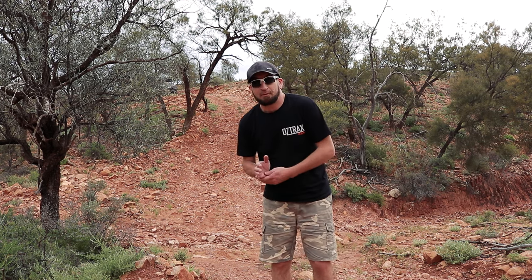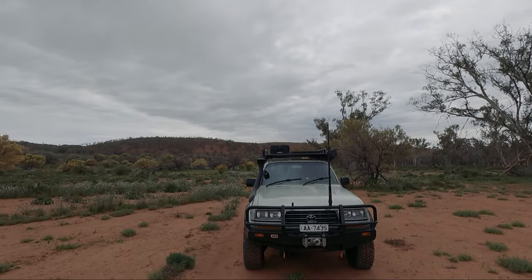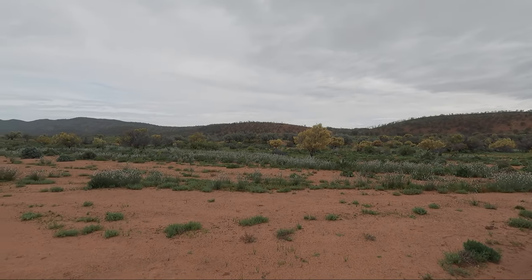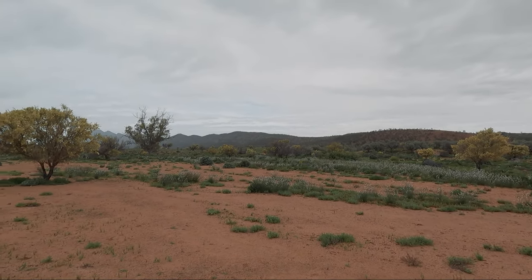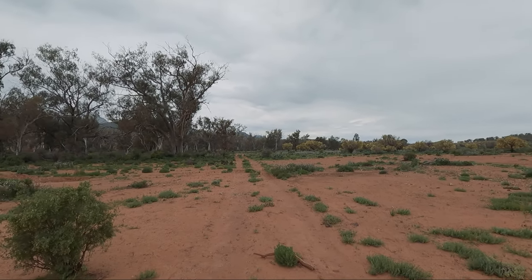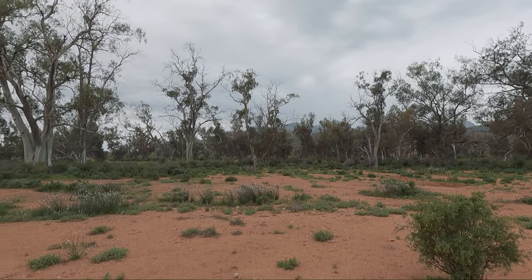Well, that looked harder than it was. Still drizzling with rain, but that's fine. Still dry out here anyway. What an area. Check out this place. This is green. Then you've got these, there must be like a creek or something over here, all these gums. Beautiful.